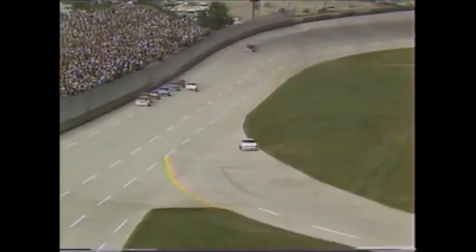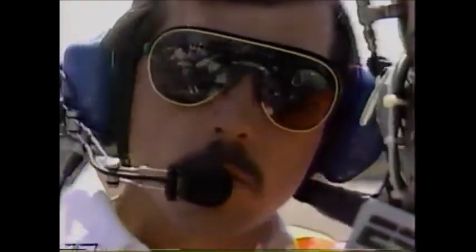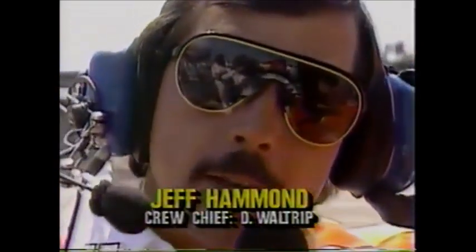Now let's go to Jack Arute, who has an update on the Darrell Waltrip situation with Jeff Hammond. Well, gentlemen, your supposition was absolutely correct. You went the wrong way with the spoiler. A little bit too much, Jeff Hammond, for Darrell Waltrip. Yeah, it seemed like it's really hurt the car. We only went up just a little bit, but the car is real sensitive to the rear spoiler. We knew that earlier, so we're just going to have to work on it a little bit and get it back like it was and readjust the chassis rather than the rear spoiler. How sensitive may it be? Well, we're talking about maybe 3 to 4 degrees making a lot of difference in this car, and it's pretty evident on the racetrack right now.